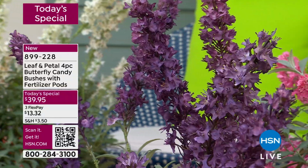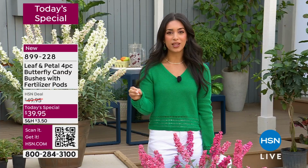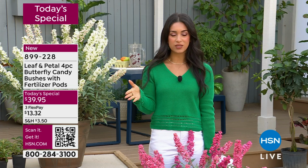On top of that, when you get these bushes home, ready to go, we are giving you, with each one, a fertilizer pod. So the second you put it in the ground, you are giving it everything it needs for its nutrients to be successful and survive.